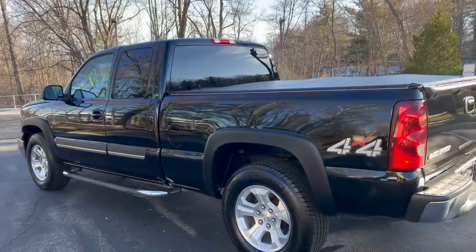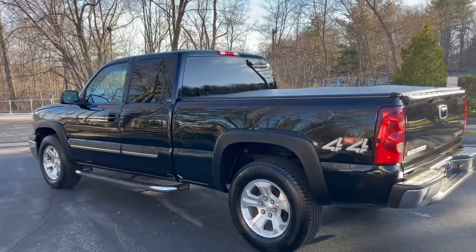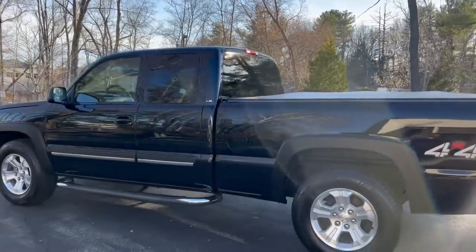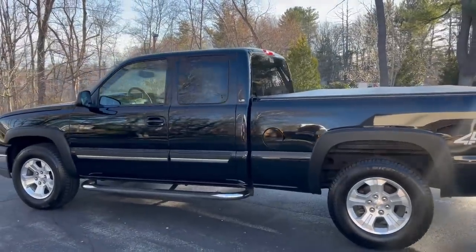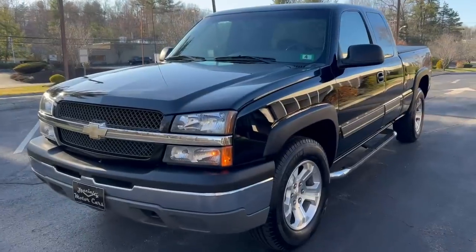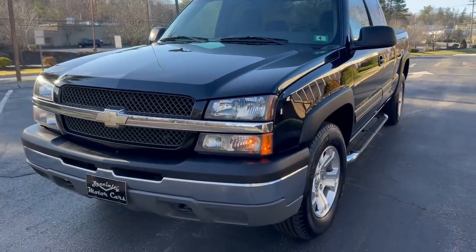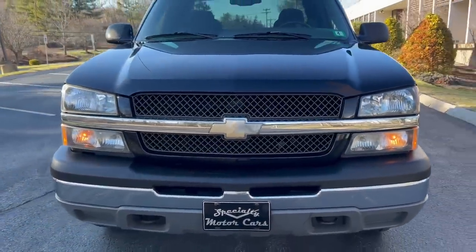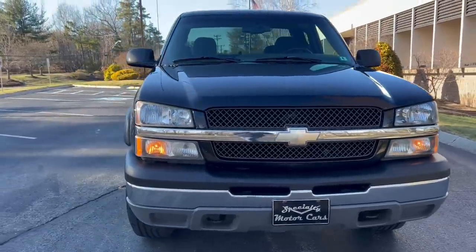I'm going to go around. I'm going to show you some minor flaws throughout the truck. I'm going to show you the interior of the truck. I'll just move it up because the sun is starting to glare off of it here. I'll move it up just a little bit and we'll show you some of the flaws with this thing. And any of those flaws are minor considering the fact that this is a 20-year-old. That's even what's harder to believe, that this is a 20-year-old pickup truck.